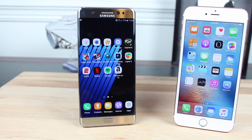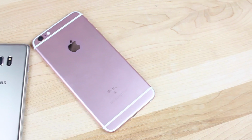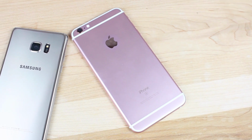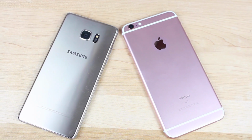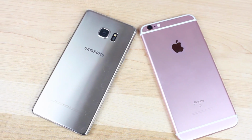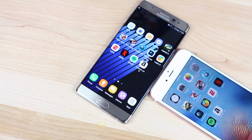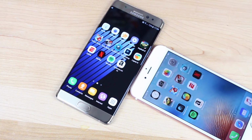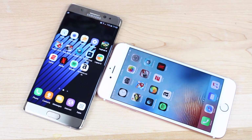By now you've probably seen the Note 7 versus iPhone 6s speed test in which the iPhone 6s obliterates the Note 7. But what you may not have realized is that in the video, the lower powered Note 7 is being used, the Snapdragon 820 version. There's actually a more high-powered version, the Exynos version. And another thing you may not have realized is that the iPhone 6s has a 720p display, whereas the iPhone 6s Plus actually has a 1080p display.